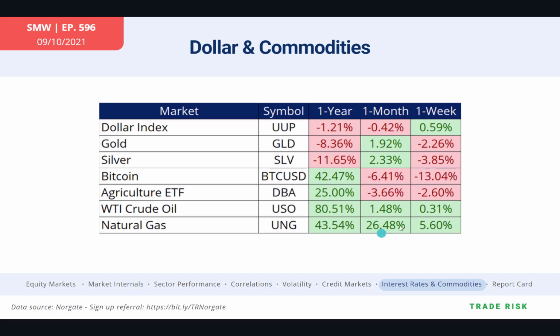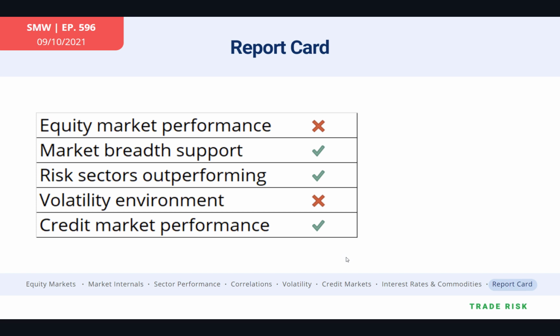Take a look at the 1 month return here for natural gas, up 26%, and now the 1 year return up 43%. Look at the report card across all metrics here, and it was pretty constructive. So this is the sort of unusual thing, and this is why it pays to have a multi-dimensional lens here on how we analyze markets.